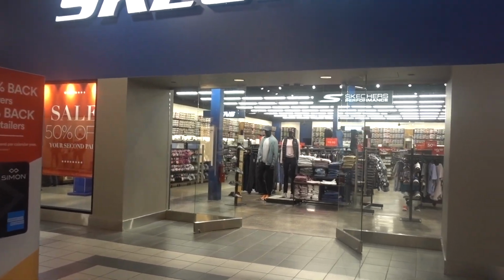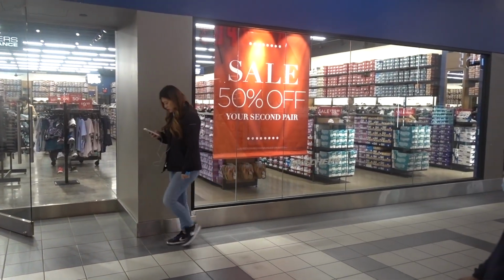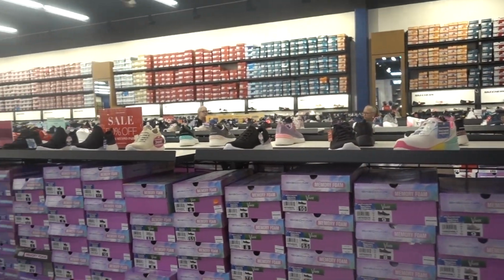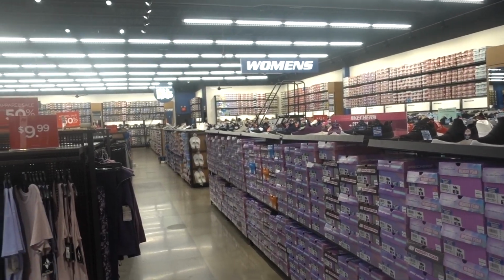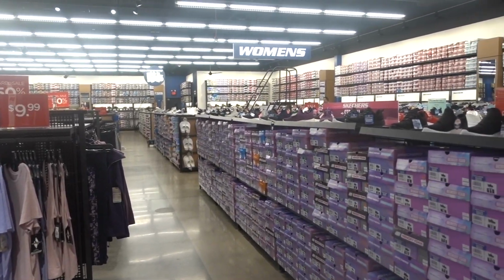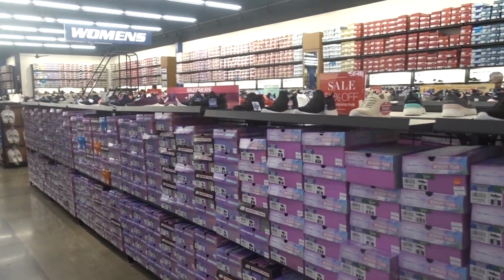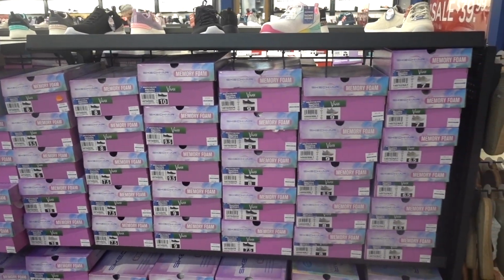Look at all this. 50% off your second pair. The shoes are here in Skechers, but there's no place to try them on. So there's one shoe in the box, and if your one foot fits into that one shoe while you're standing up, I guess they give you the other shoe.